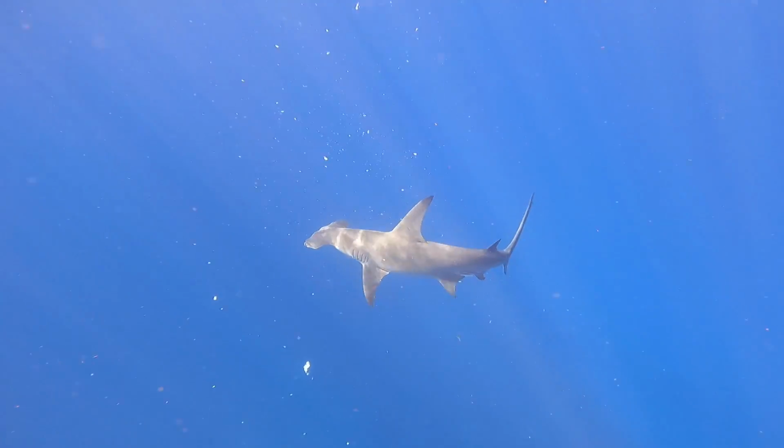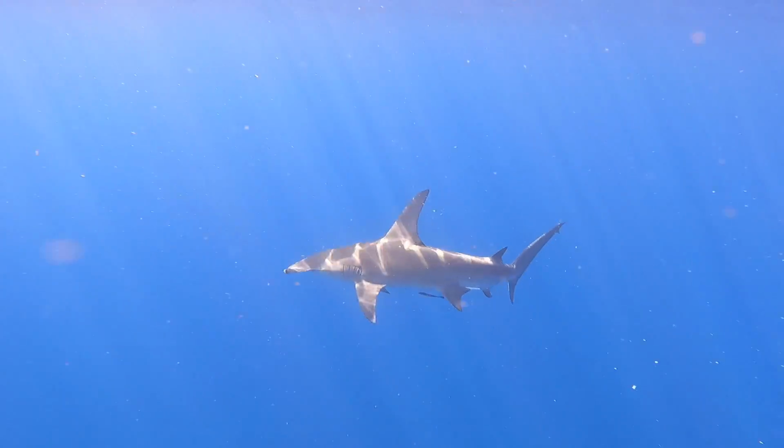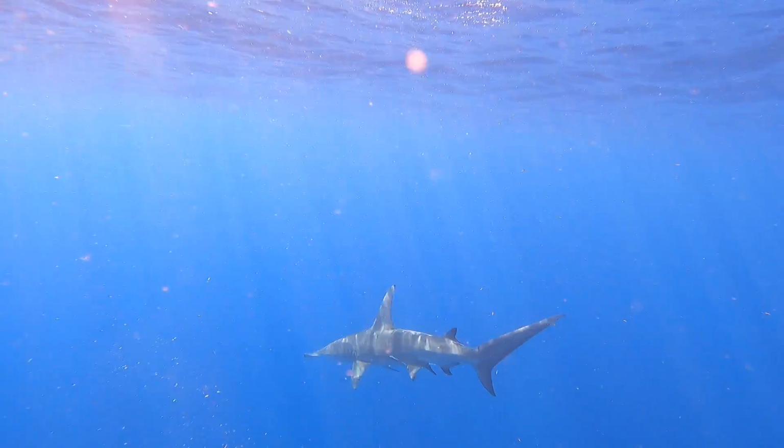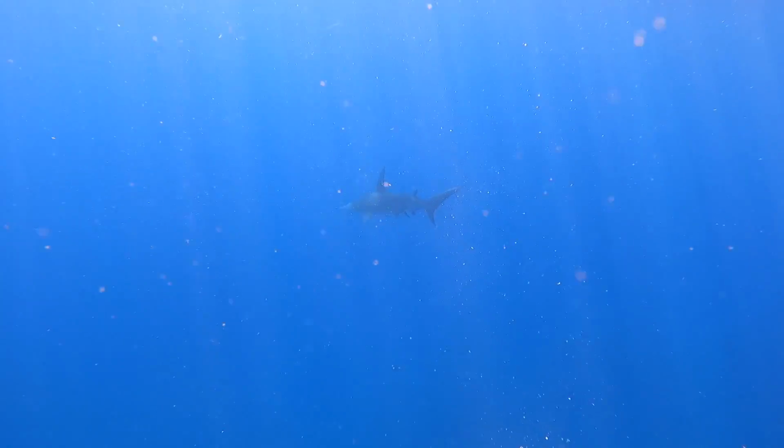And due to how unique they look, they do seem scary to a lot of people, but in reality, hammerheads are one of the most shy sharks that we encounter, and when we usually see one, it's just a passing glance. Usually they come by, they see us, they're terrified of us, and they just take off.